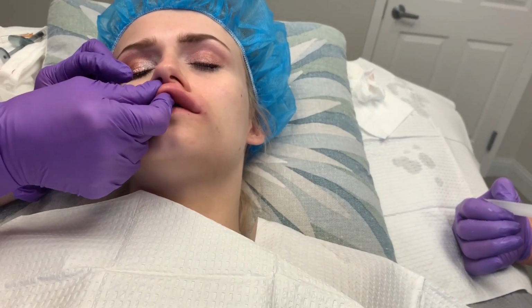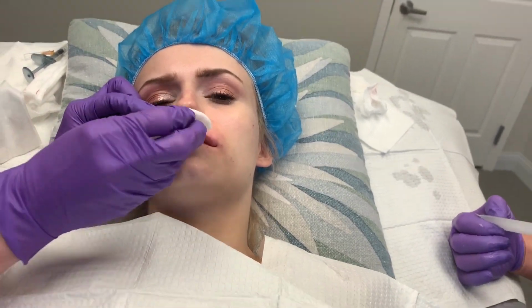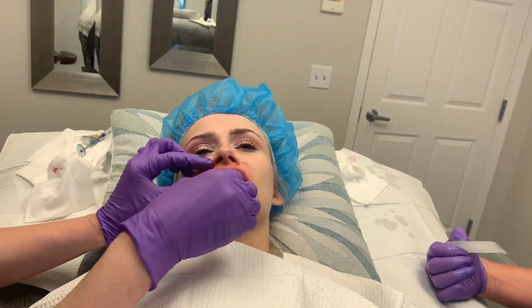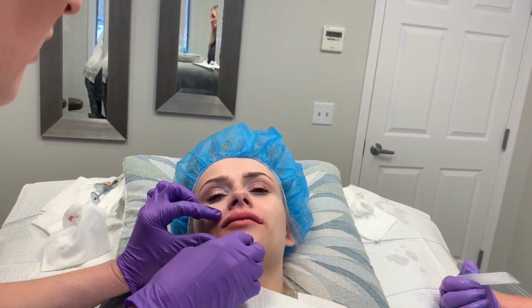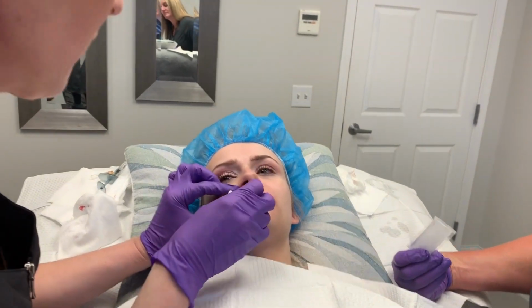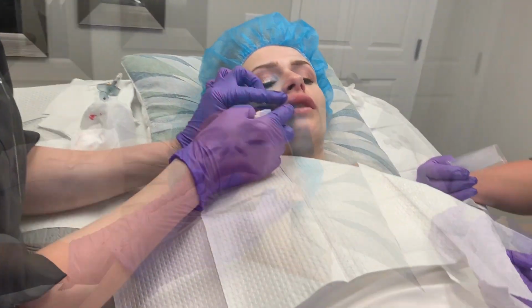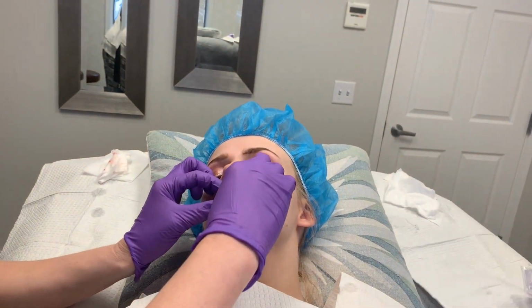What they are doing here is just massaging your lips. They have to do this after they inject to make sure the hyaluronic acid spreads evenly so that there's no lumps. It's very important that they do this, guys. I'm gonna let you take a peek at it before it starts to swell even more. Okay. Any lumps, just close on for just a second. They're swelling.